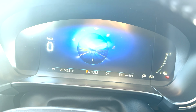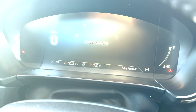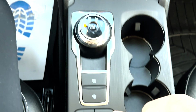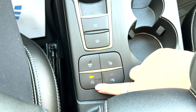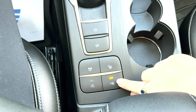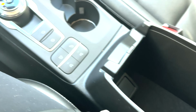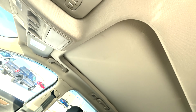If we look up at the dash, here's our driving modes, which we have normal, eco, sport, slippery, and deep snow and sand. Our park assist, our auto stop start, and a reverse sensing system. And looking up here, we have our beautiful moonroof with controls at the top.